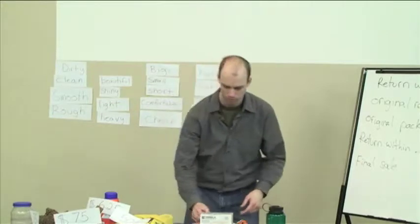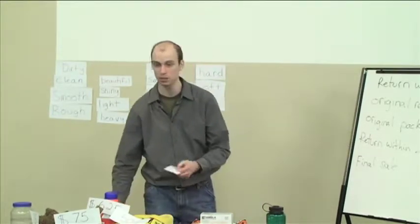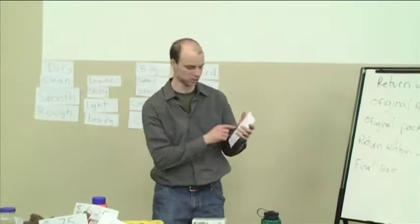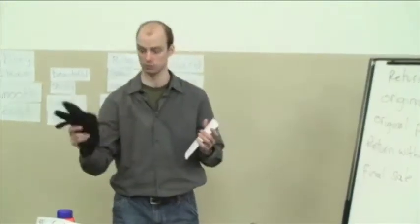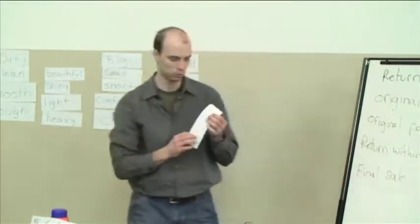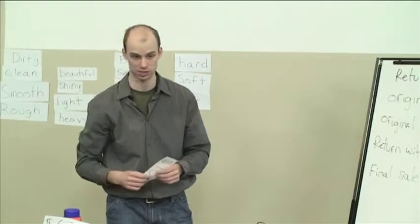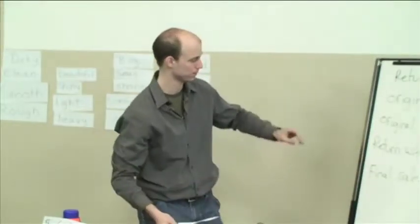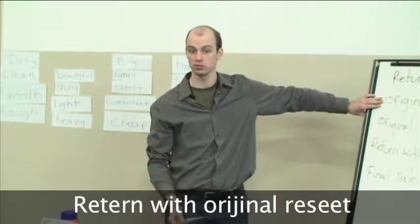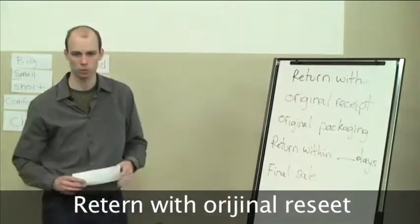Okay? So what you need to do is keep your receipt. It's a piece of paper that says you bought gloves for $1. And it will tell you what the store's return policy is. Will it accept it back? So if it says return with original receipt, what is the original receipt, Lair?